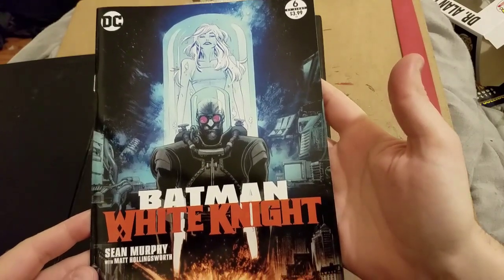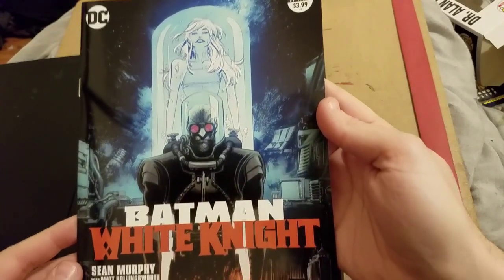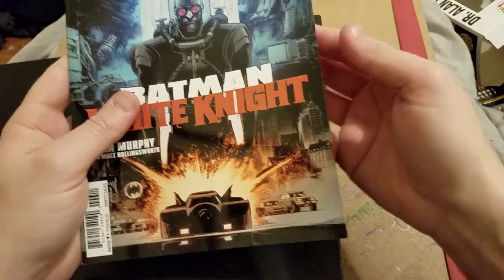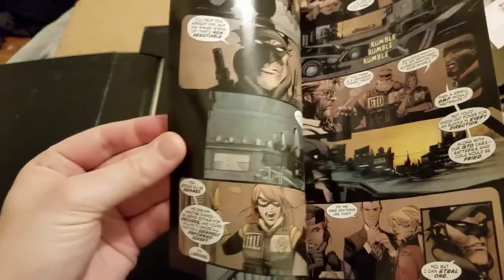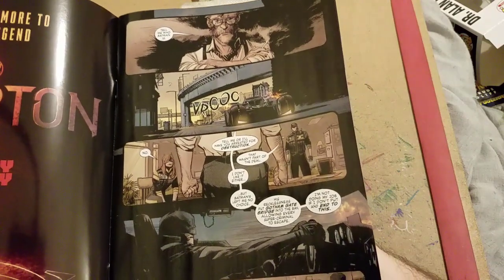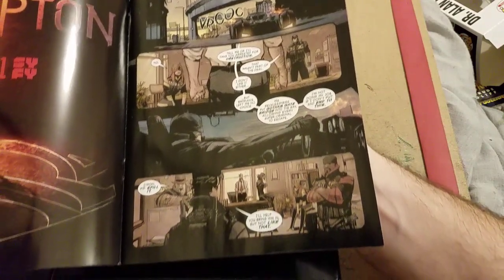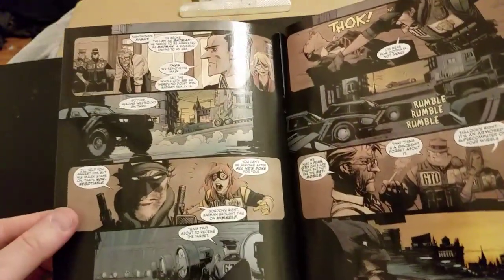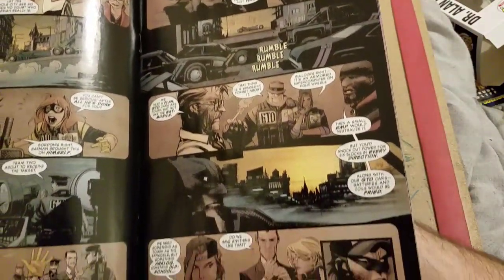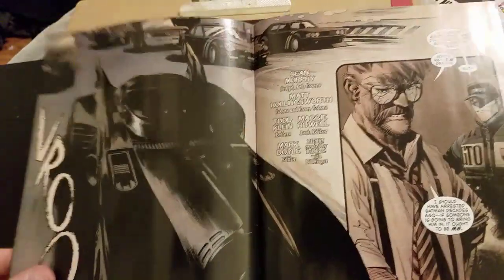Next we have Batman White Knight number 6. And this is the variant. I'm glad I got the one that's got the old 1989 Batmobile on there. I believe this is the variant I saw more with the Batgirl cover than this one, so. But I just wanted that Batmobile on there more than anything else.